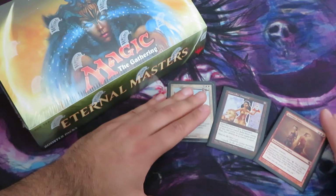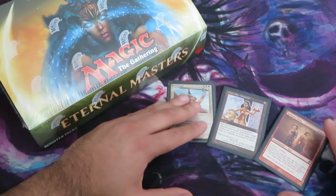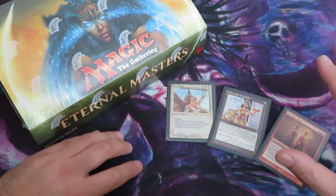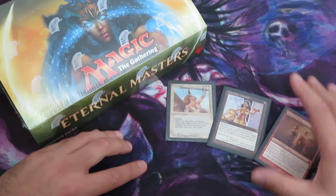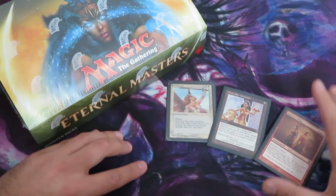I know there are a lot of collectors out there that like single cards. They like to play with them, they like to collect them, they want to keep them in mint condition. But in the case of singles, these cards are prone to mass reprints.